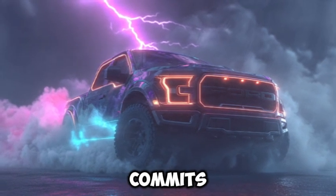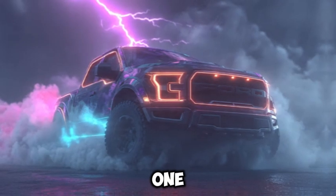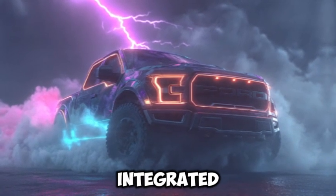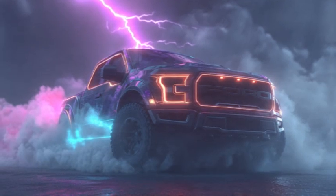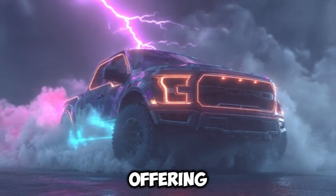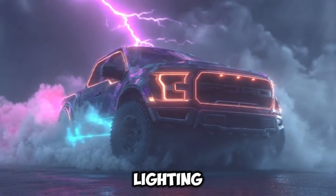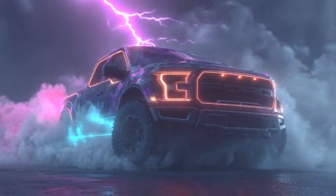The dashboard commits to a massive dual-screen setup. One cluster for the driver, one for infotainment, both seamlessly integrated into the overall architecture. The seats wrap you in leather, offering heated and ventilated functionality with electronic adjustment. Ambient lighting creates this cinematic atmosphere throughout the cabin.